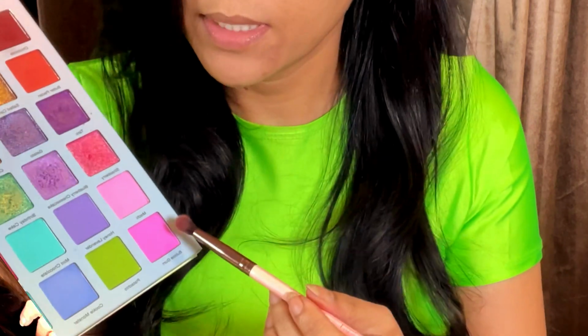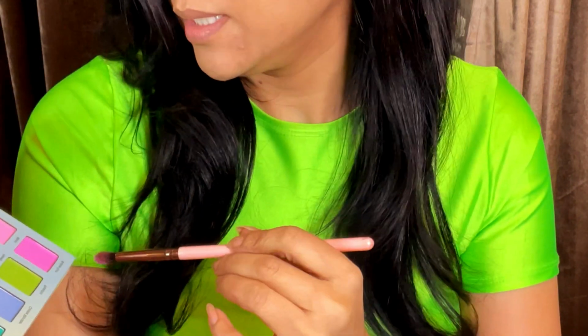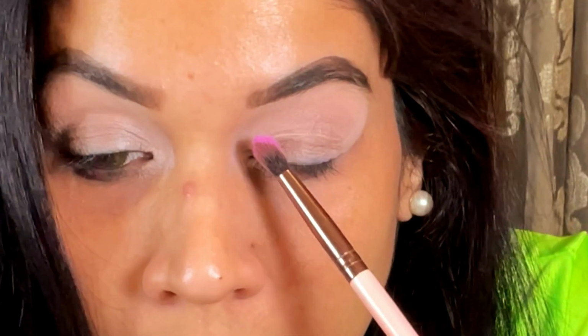I like a little bit of dramatic brows when I'm doing a full glam look. With my little tiny brush, I'm going to dip in this shade, which is Bubblegum. Very pretty, look how it takes the pigment. So I'm going to be doing that on my inner corners.